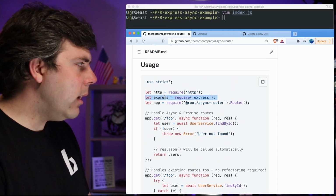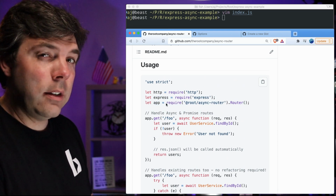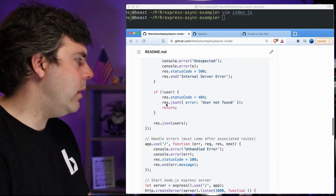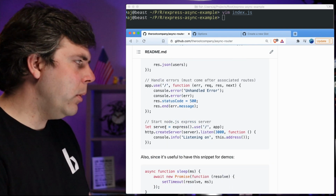That's the main difference between the way that you would see any generic example of express and this one. So we're requiring express, that's normal. We're creating an app, but we're not creating it as an express server. We're creating it as an express router that's been wrapped with async handling. Got it?